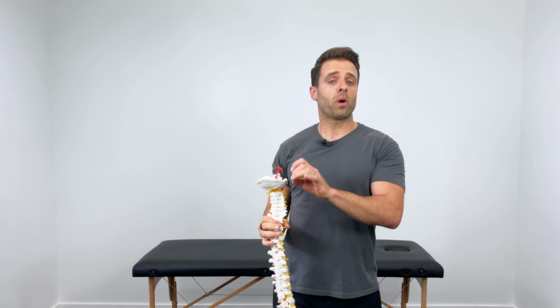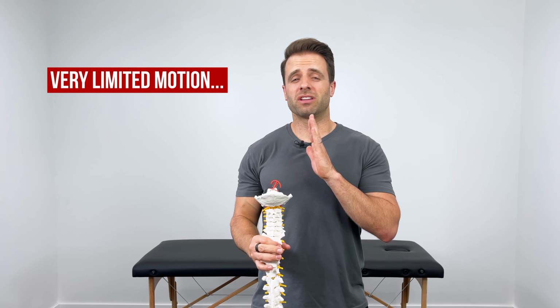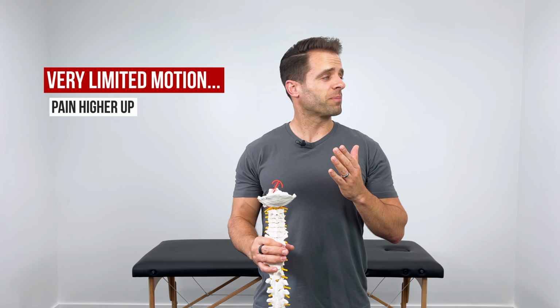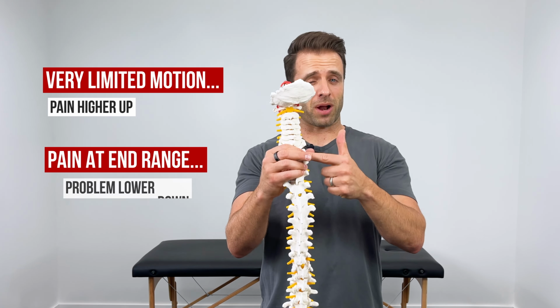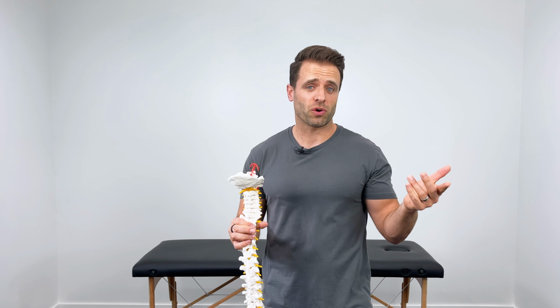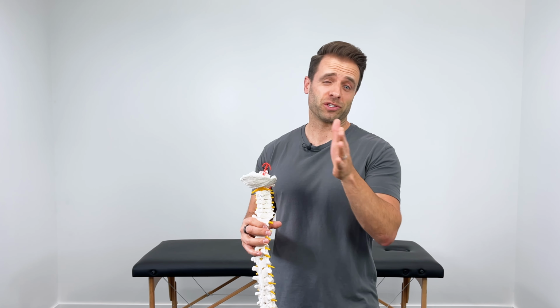So depending on where your limitation is, meaning if you don't have very much motion at all before it gets painful, chances are that problem is up higher in your neck. Versus if you have pretty good motion, but it's painful right at the end, chances are that problem is coming a little lower in your neck. So keep that in mind as we get into some of the mobilizations that I'm going to show you later. It really helps to, again, enhance your stretch, enhance your results.